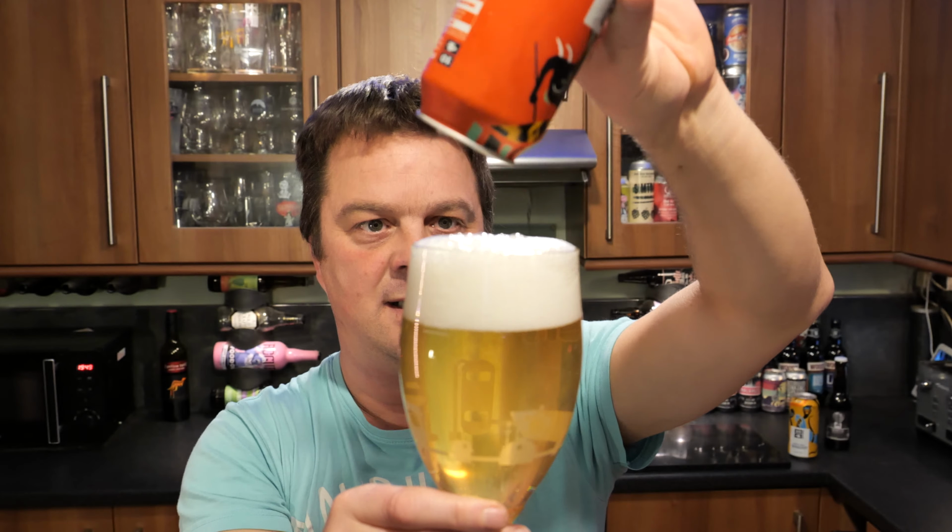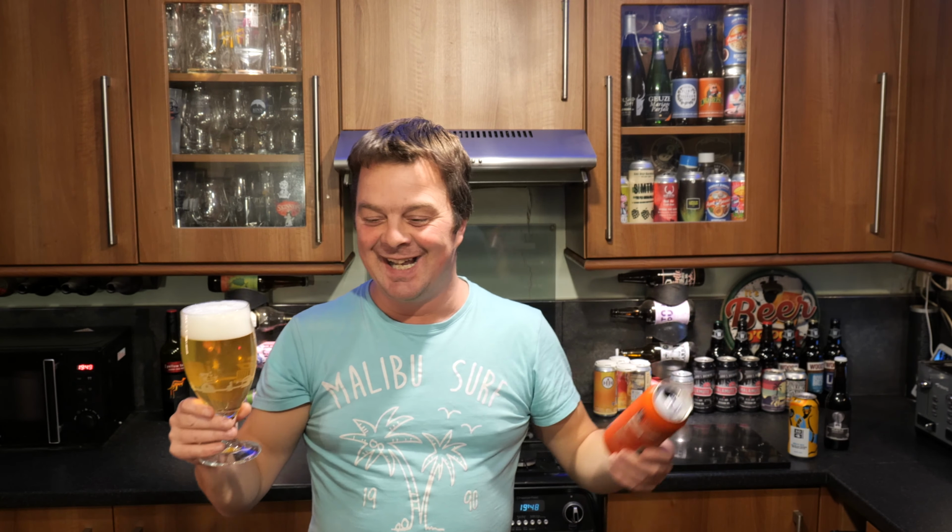I picked this up recently in Aldi. Of course, whenever Aldi, Lidl, Morrison's, Tesco's, Sainsbury's, Asda, whenever supermarkets bring out something relatively new, we try and get it in, try and get it reviewed as quickly as possible. This is a 440 milliliter can. I've just got my fingers crossed really that this is a better beer than the beers in the 440 milliliter cans that we reviewed back in the summer.